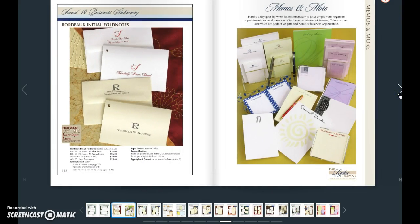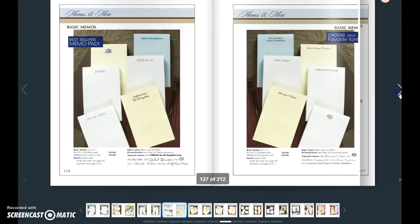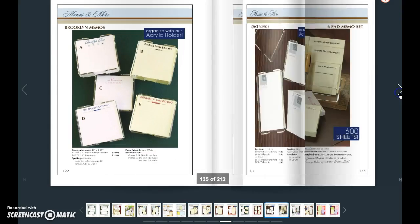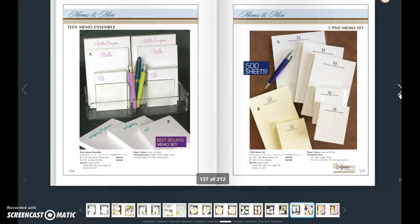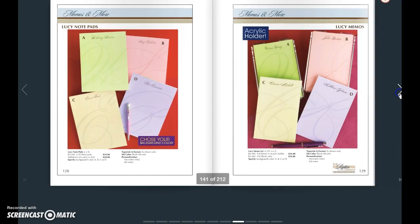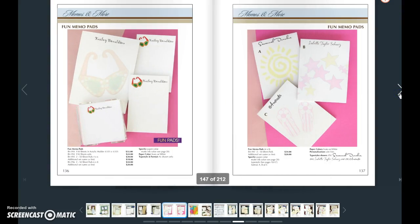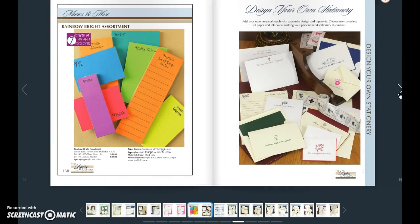And then we get to our memos and more, all notepads pretty much. There's some other things in here as well. Really great gift items, some fun designs as well. Some kid stuff. Then you get to design your own stationery, and this is where you will want to just peek at it, pause it.